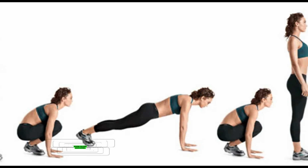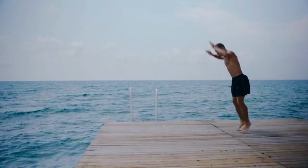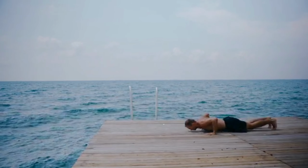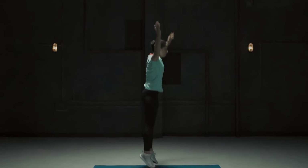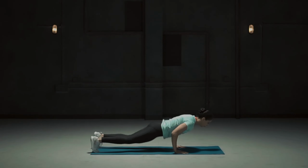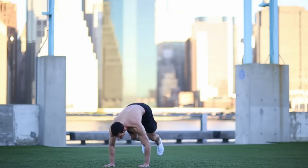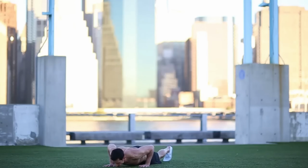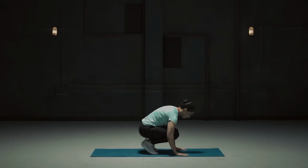Burpees, full body cardio crusher. Burpees are the epitome of a full body workout, combining strength training with cardiovascular conditioning. This high-intensity exercise works your arms, chest, quads, glutes, hamstrings, and core while getting your heart rate up. Start standing. Drop into a squat. Kick your feet back into a plank. Do a push-up, return to the squat, and jump explosively into the air.